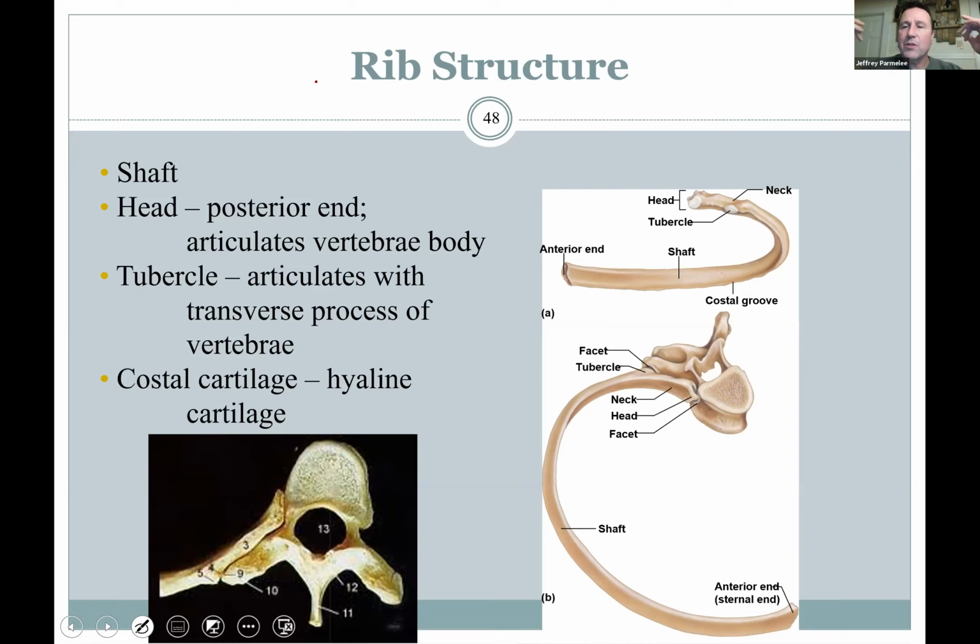So each of the 12 pairs of ribs articulates with a thoracic vertebra in 2 spots. The head is going to articulate on the body, actually kind of between 2 vertebrae. There's a little half facet, because it goes right in the middle. And then that tubercle is going to articulate on that facet on the transverse process. So each rib articulates in two spots on the vertebrae. The head is on the body, and the tubercle is on the transverse process. And these are joints that are movable, just like a knee or an elbow or wrist. All right, you got it?